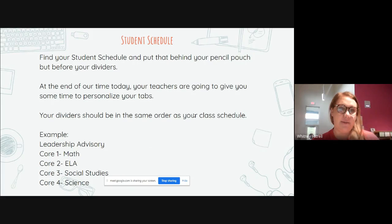At the end of our time here today, you're going to have some time to personalize those tabs that you just saved from your divider packet. And what you're going to do is personalize those tabs for your core classes. And then your dividers in your notebook should follow the same order as your class schedule. So for example, if you have leadership advisory first, and then you have core one math, then ELA, then social studies, and then science, your binder should go in that order. That makes sense. So at the end, you're going to have a chance to organize that. For right now, all I want you to do is clip in that student schedule right behind your pencil pouch. Okay.